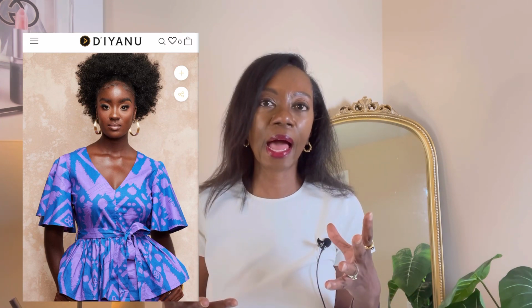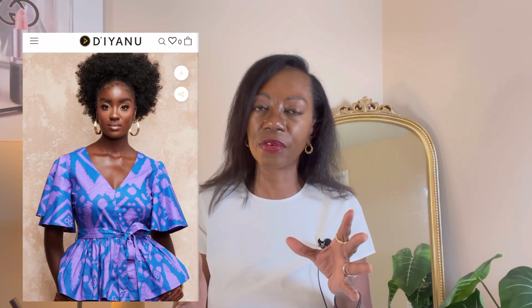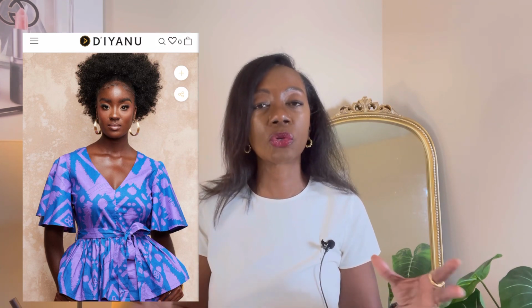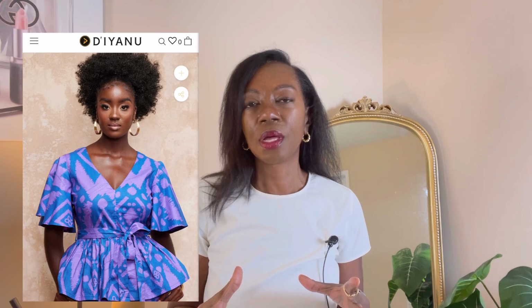And looking at how it just really makes this model look very curvaceous and very well put together, these are the type of blouses that you want to wear when you want to create that sort of snatched-in waistline. The peplum type of tops are always going to give you the illusion of having a waistline.